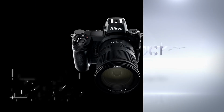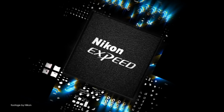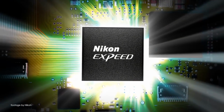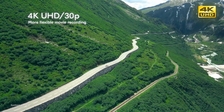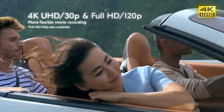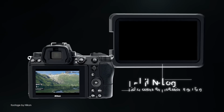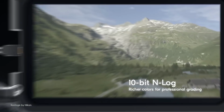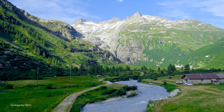Nikon also had a big presence at Photokina with their new full-frame mirrorless lineup represented by the new Z7 and Z6 cameras. The cameras have a built-in image stabilization and can record in 4K 30p. A new flat gamma profile called N-Log is available via the HDMI output for a 4K 10-bit 422 recording to an external recorder such as the Atomos Ninja 5.